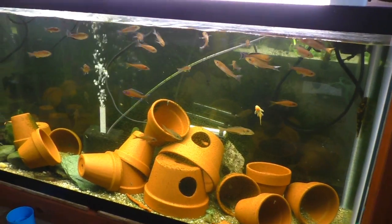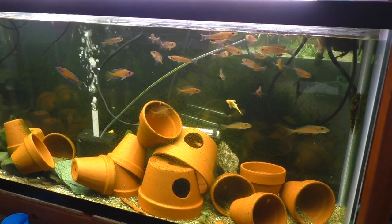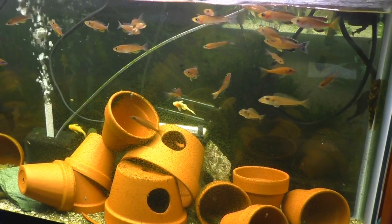All right, so this tank is an absolute disaster. I'm not gonna spend much time on it. It's perfectly functional. Water parameters are perfect. It just doesn't look good. I don't scrub the glass. I really don't do anything in here. I'm just waiting for everything to grow out.